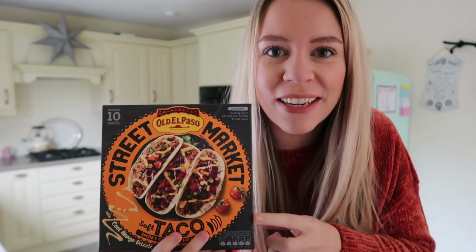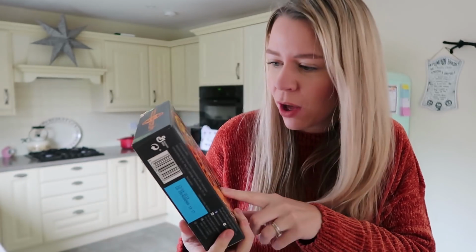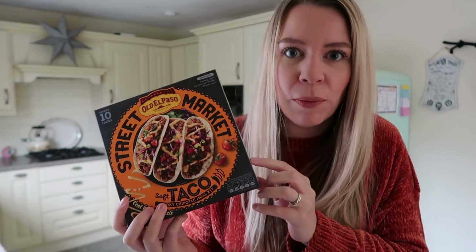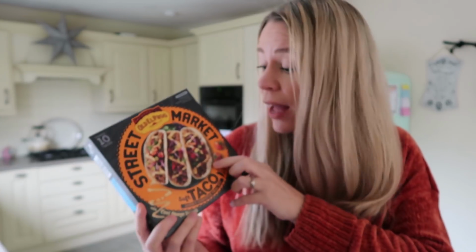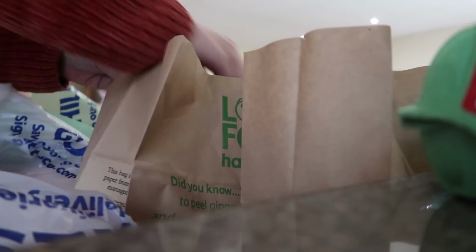I saw these on Charlotte Taylor's grocery haul recently and I'm really excited to try them. They're Old El Paso street market tacos and this is the smoky chipotle one. You can guarantee mine won't look anything like that, but they sound really tasty, so I'm excited to try those.